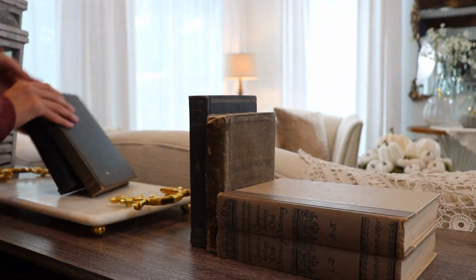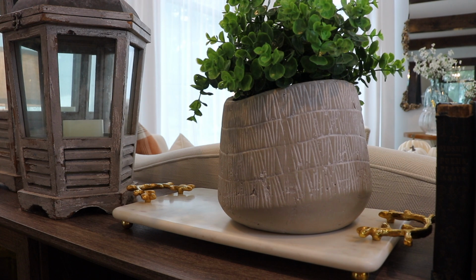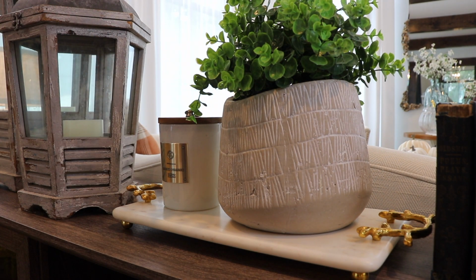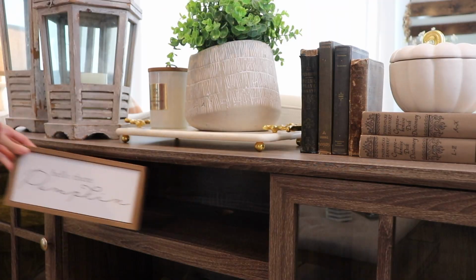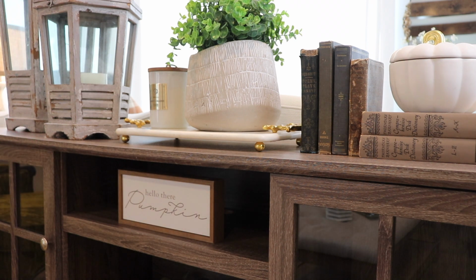I love to use old books in my home decor all year, but especially during the fall. I think it gives such a cozy vibe. I find most of mine at local used bookstores. Some of them are hand-me-downs, which makes them even more special, but I just love what they bring to a space.